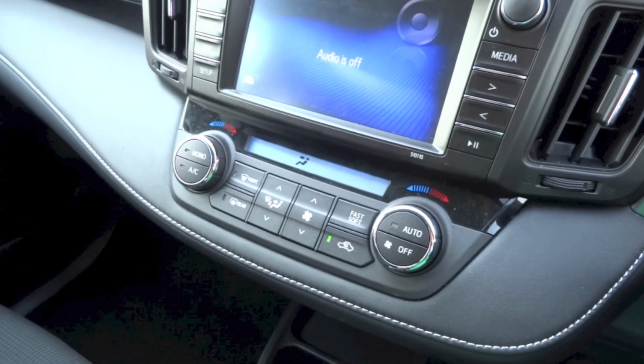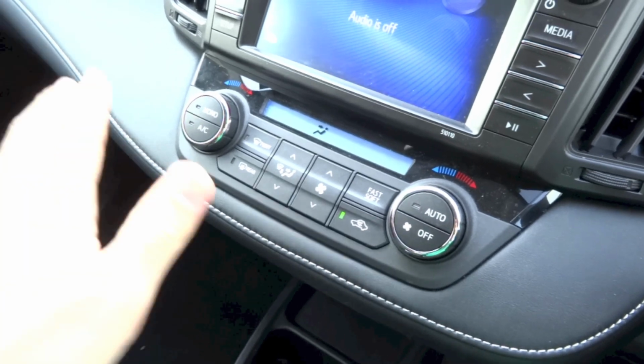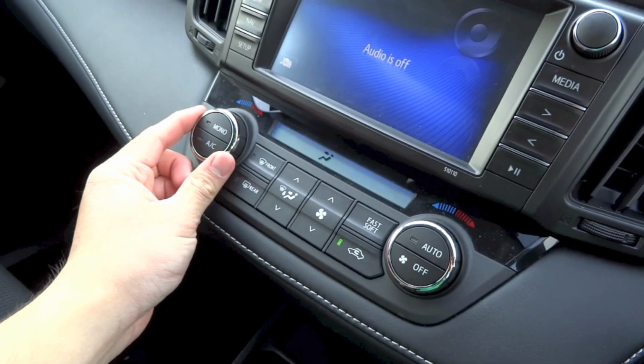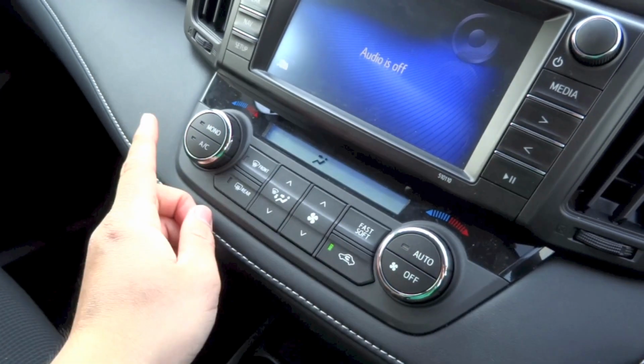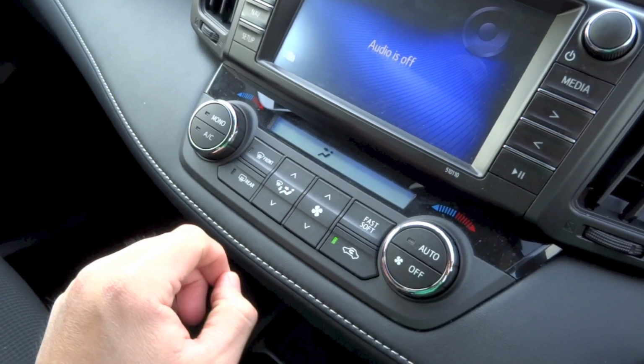The RAV4 Business Edition does come standard with a dual-zone automatic climate control system. All of your controls are located right here. It is quite simple to use. To the left, you do have your passenger side temperature with your mono mode. Mono means if you have it turned on, the driver's side will control the temperature for both sides. But if you turn it off, each side will have individual temperature controls.